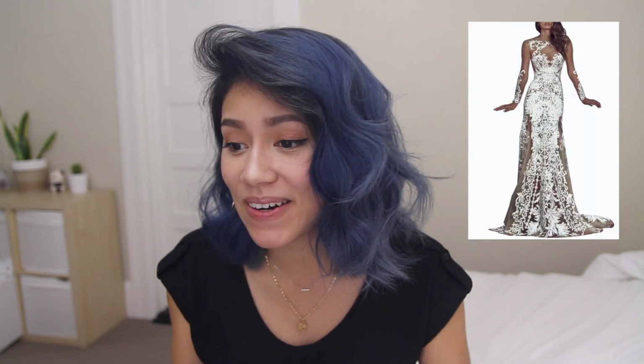Finally, number 3 is you basically get what you pay for. If you found a beautiful long lace beaded gown and it's only $10, chances are it won't look like it did in the picture, so just be aware of that. There's just no way they could have produced something so beautiful for only $10.